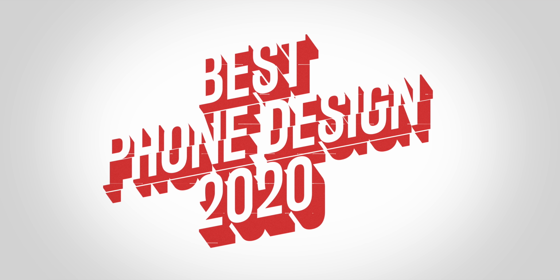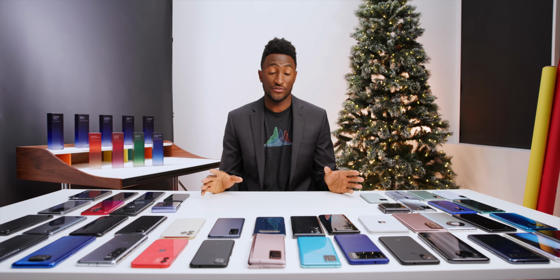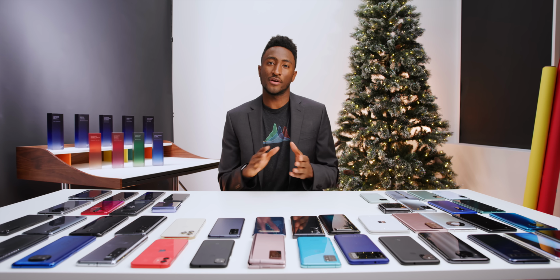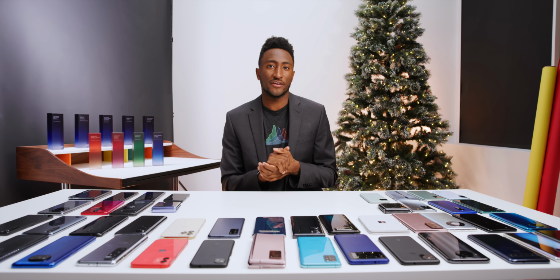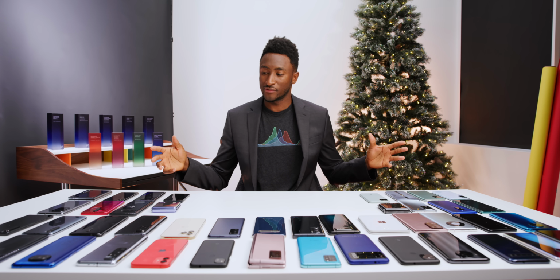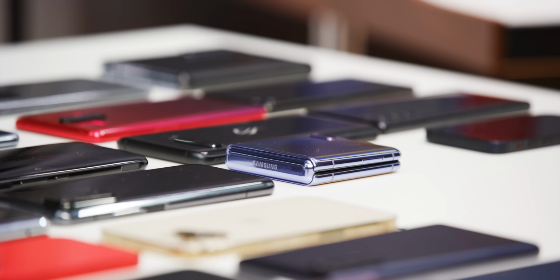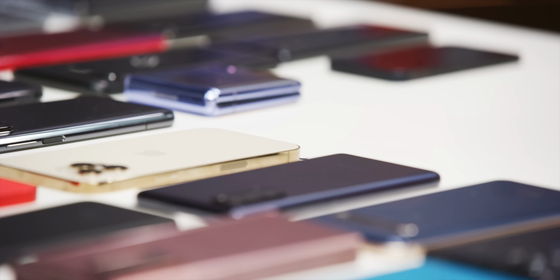Good looks. All right, the design award. So this is an interesting one. We've gotten a lot of interesting designs, of course, in 2020, and this is probably the most subjective, highly competitive award. On one hand, most phones kind of look somewhat the same, but on the other hand, they're all very different in all kinds of color and finish and material ways.